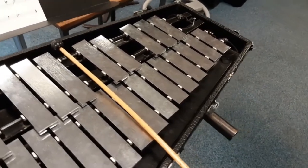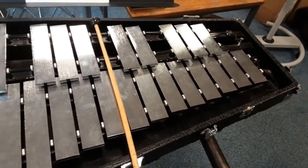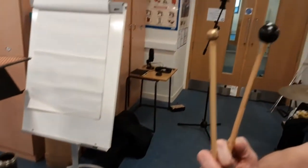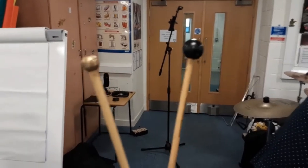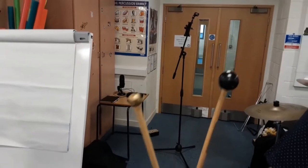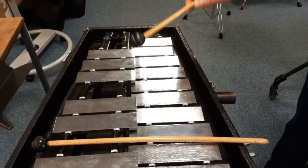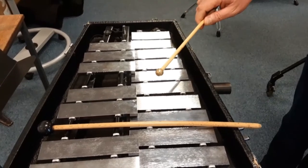Shortly afterwards, the mallet instrument was developed to improve the tone, the bars of this instrument being struck by handheld mallet or beaters. The 2 mallets that I have here, the plastic one, which is the black one, and the other one, which is made from brass, they make slightly different tones. So this is the tone with the plastic beater. And then with the brass metal beater.